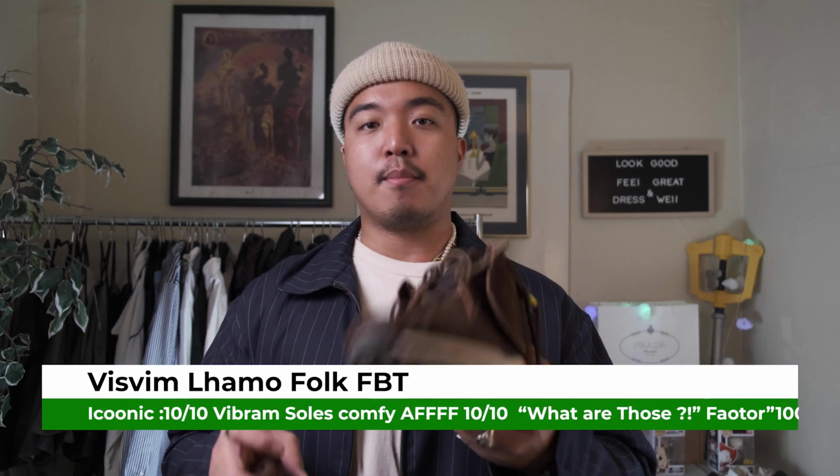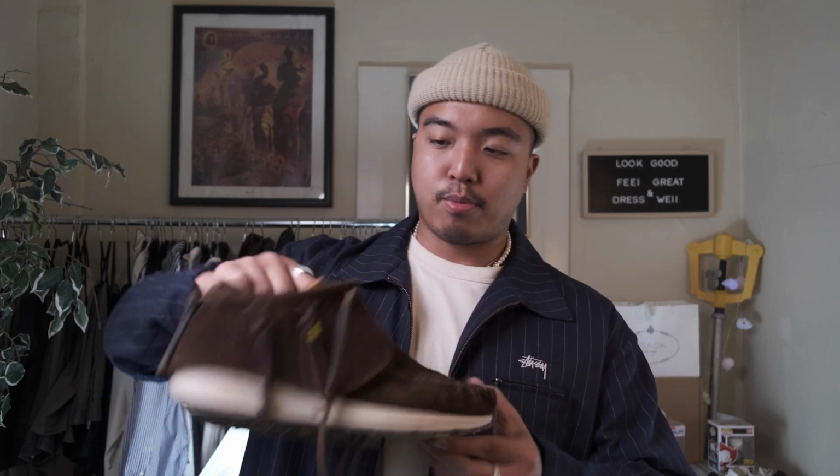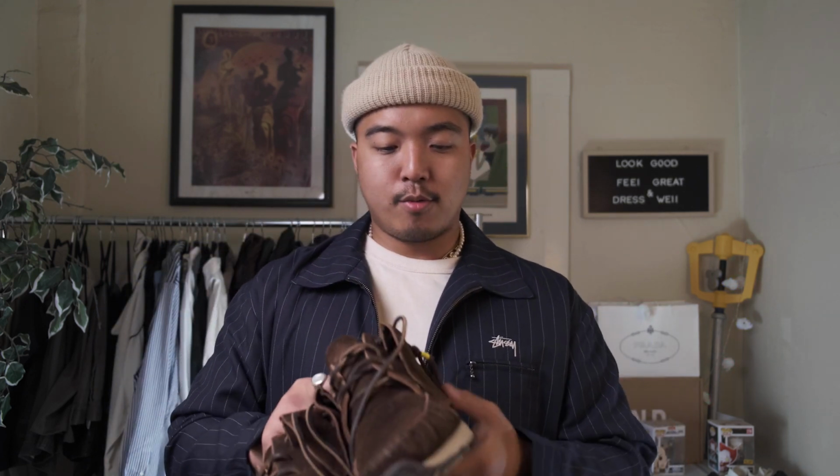These have been a favorite of mine. The VISVIM Lamo Folk moccasins in this great deer brown colorway, and it's just an awesome shoe. This was a grail shoe of mine since I saw Kanye wear it. I've said this before, but anyway, yeah, I can't go wrong with these.